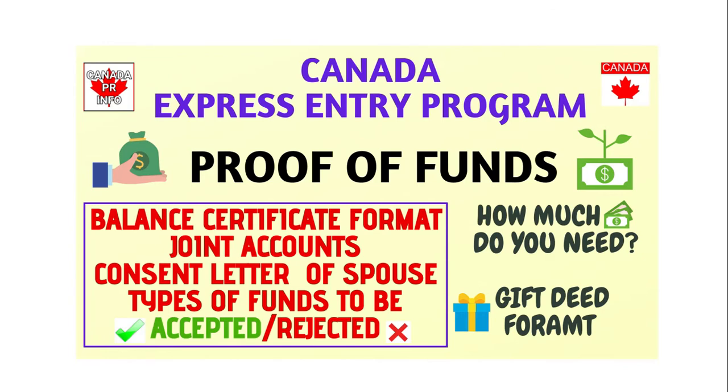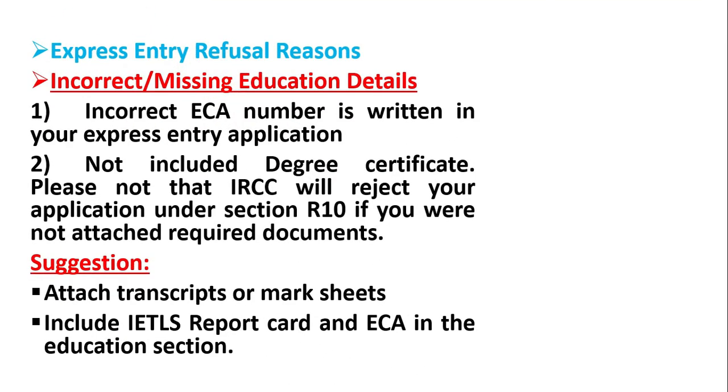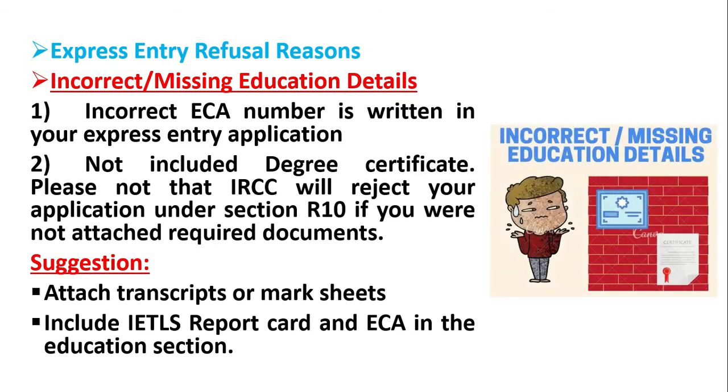Okay, let's move on. The fifth most important reason of Express Entry application rejection is due to incorrect or missing education details. It may be because an incorrect ECA number is written in your Express Entry application, or you have not included degree certificates, which is essential. So I advise that you should include transcripts or mark sheets along with degree certificates, and you should include the IELTS report card and ECA report in the education section. So please note that IRCC will reject your application under section R10 if you have not attached the required documents.